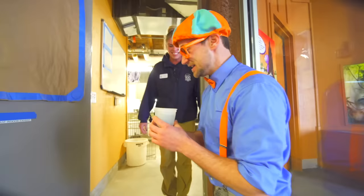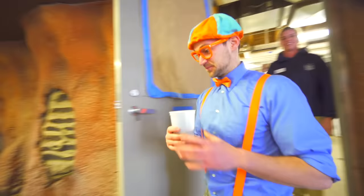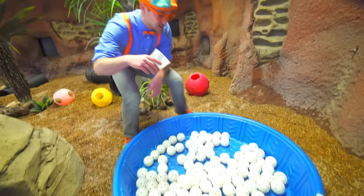Okay. And if you want to put some elsewhere in the exhibit, you can do that too. Okay. It's kind of like a search and find. Because we'll put some right here, and then we'll hide some for them to find it, okay? So, spread out the wiffle balls, and let's sprinkle some on top of the wiffle balls.